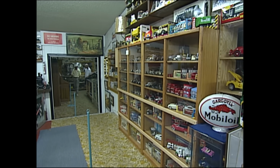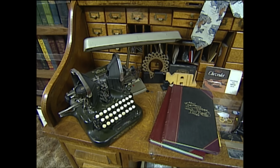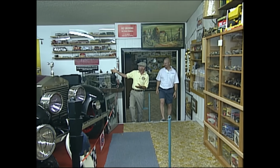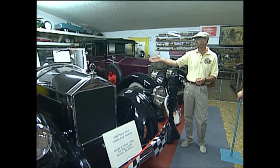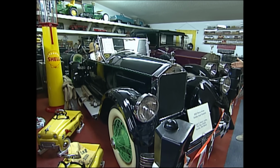Eric, there's everything here. Old adding machines, typewriters, key fobs, literature, glassware. Glassware, artwork, banks. Rolls-Royce pops up. Yeah, you never know when a Rolls-Royce is going to pop up in one of these rooms. Well, and some of these are fabulously restored cars like this, but this is an original 1926 unrestored Pierce-Arrow. Yes, it is, and there's many cars in the collection that are very fine originals.